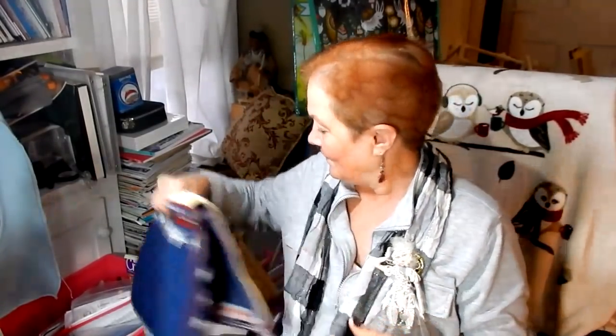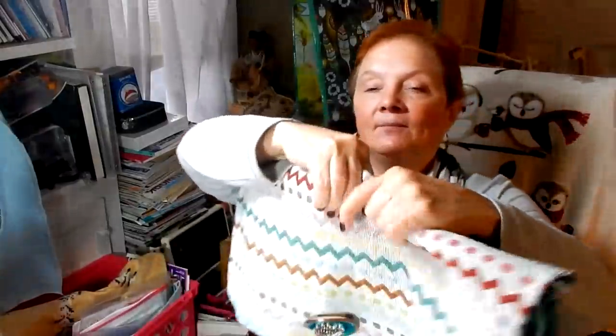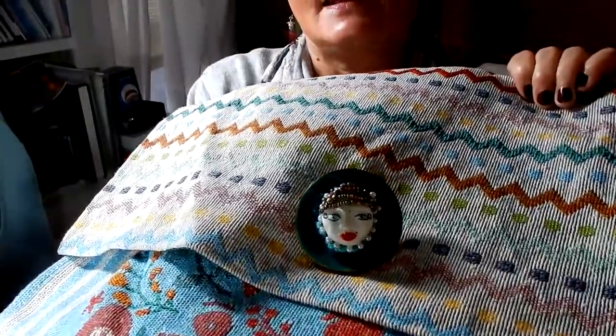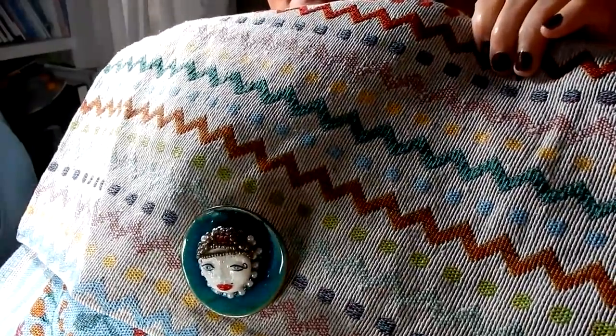I was doing some beading, so I have some thread that I had strung some beads on when I was varnishing them yesterday. And it seems to be wanting to go with everything else that I'm doing. Okay, so there is that bag. Now we'll go to this bag. This one has also got one of my cameo face pins on it that I sewed onto a button, like a coconut shell button that's been enameled, and then it has my face on it, or one of my face beads.